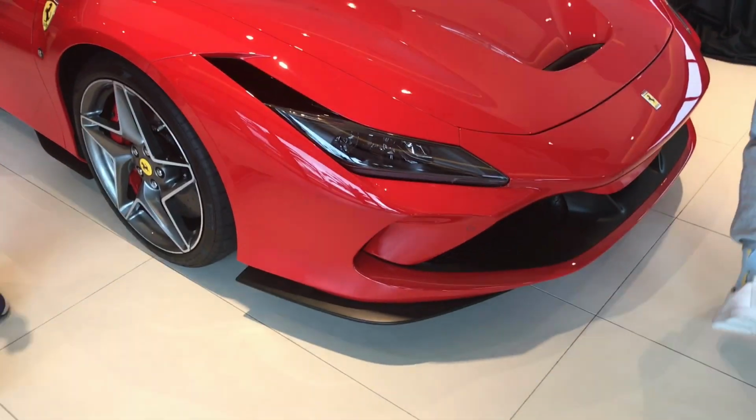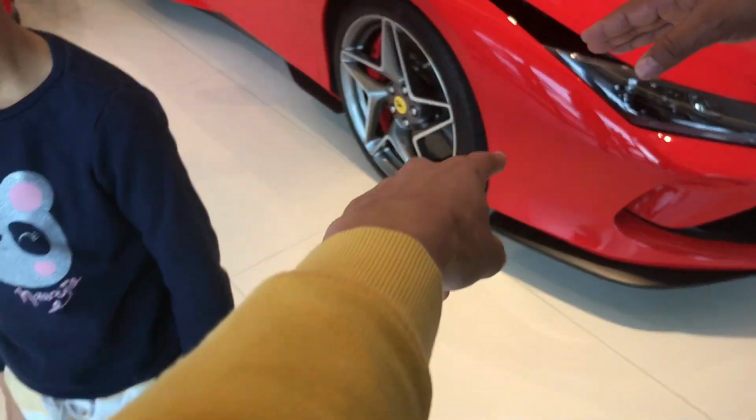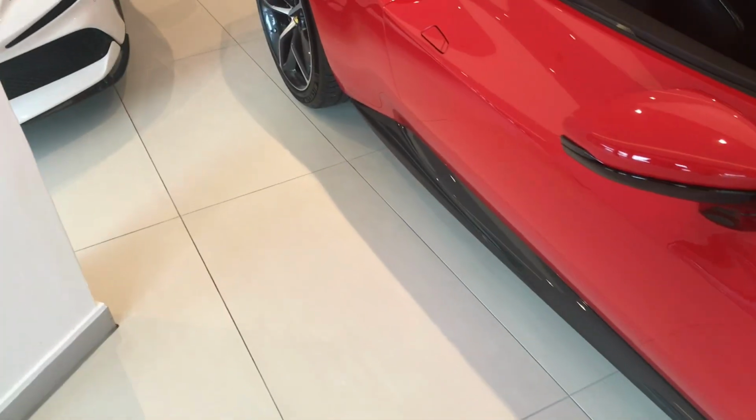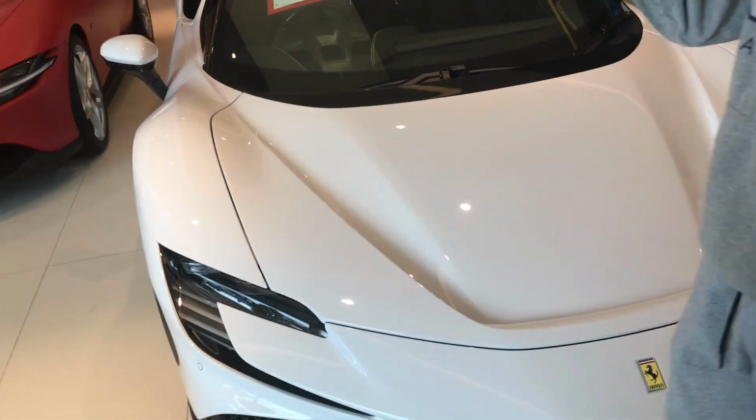Is this like the 458 replacement? This is one of the more popular ones. That's a V8 versus V6. This is a smaller car. This is a 6-cylinder. So which one are we getting? This is twin turbo. This is a hybrid V8.